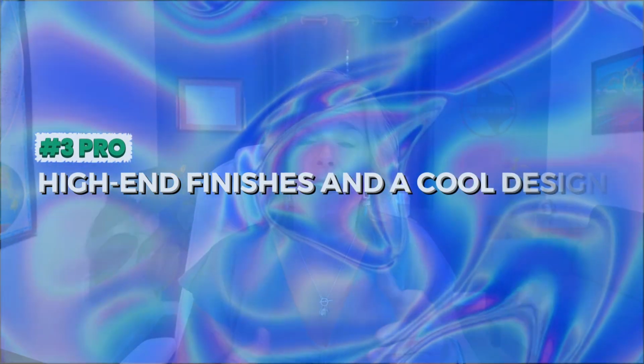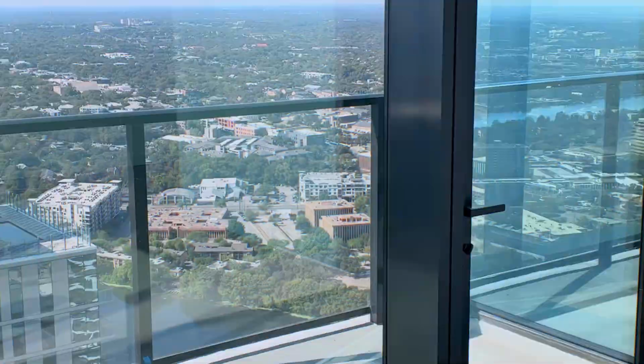Third pro is high-end finishes and a cool design. You have floor-to-ceiling windows throughout, views for days, and really nice terraces on most of the units. The fourth pro, it's new construction, modern design, current trends, and energy efficiency that you're going to get more so than if you were to buy an old one. And the fifth pro, strong lifestyle branding. I mean, if you say you live in the Modern, you're just automatically cool.